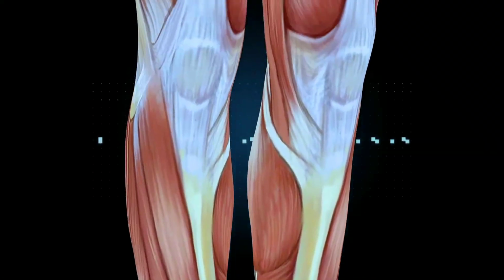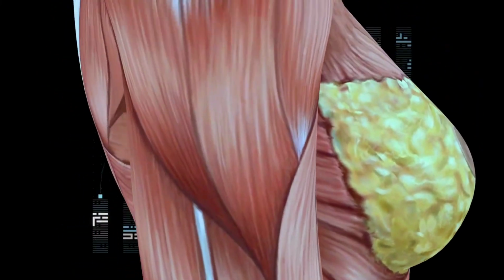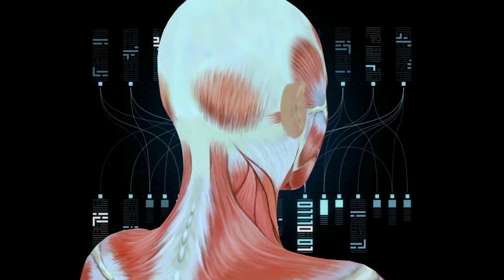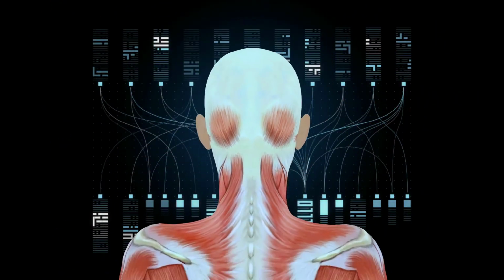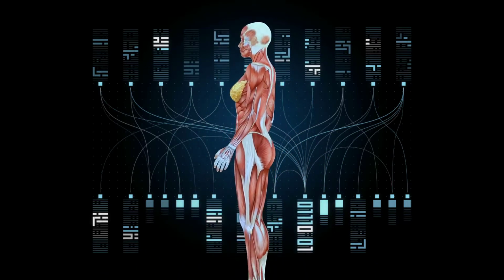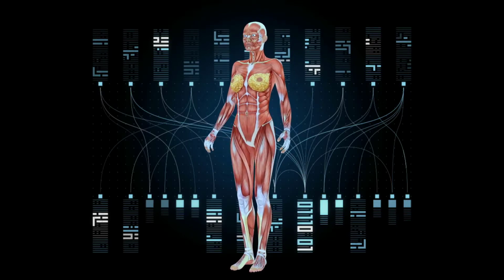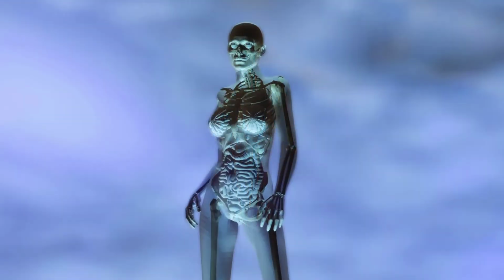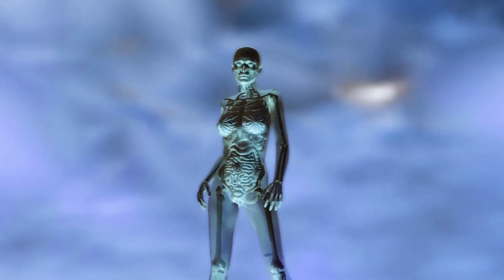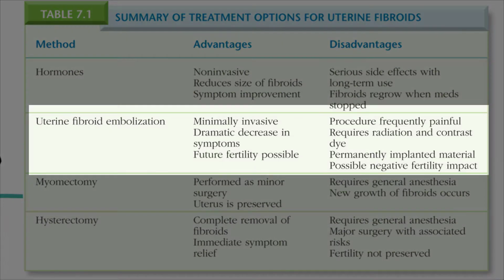Hormonal methods to treat uterine fibroids have advantages and disadvantages. The advantages of the hormonal method for treating fibroids are that it is non-invasive, reduces the size of fibroids, and symptoms often improve. Disadvantages of hormonal approaches include serious side effects with some long-term use, and fibroids may regrow if medication is stopped. Another treatment for uterine fibroids is uterine fibroid embolization.